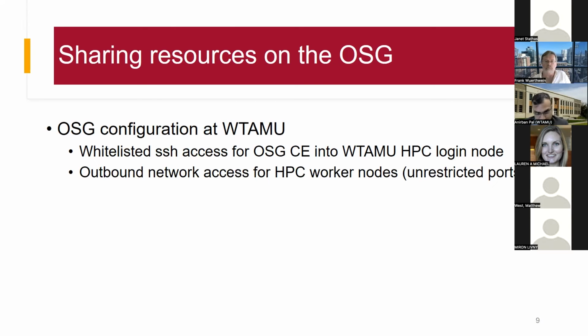And the second thing, and this was the biggest challenge for us, was to allow for outbound network access for HPC worker nodes. Lauren talked a little bit about how the OSG workflow works, but essentially OSG submits something called a pilot job to your cluster, and the pilot job is basically like a job manager of its own that manages a lot of payload jobs. And the payload jobs are the actual jobs that are run on the cluster. The payload jobs often need to access the internet to download all kinds of data files from various locations. So we needed to have outbound network access for HPC worker nodes.